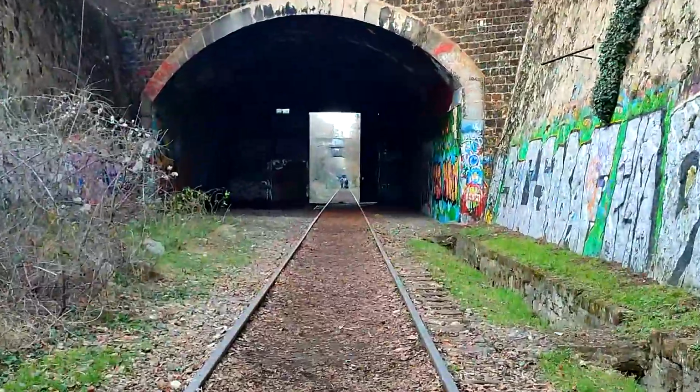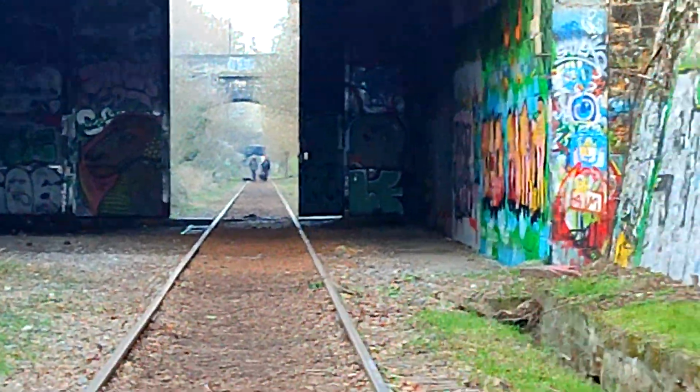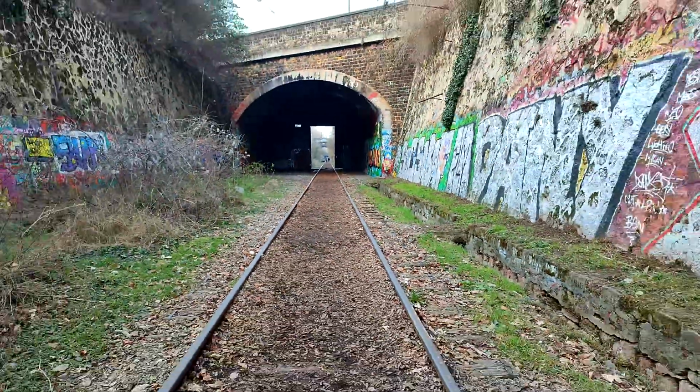Let's walk along this abandoned railway and see where it goes. Notice that this part of the railway has wood chippings put on it. I'm not sure if this was intended to be open as some sort of railway walk or something.